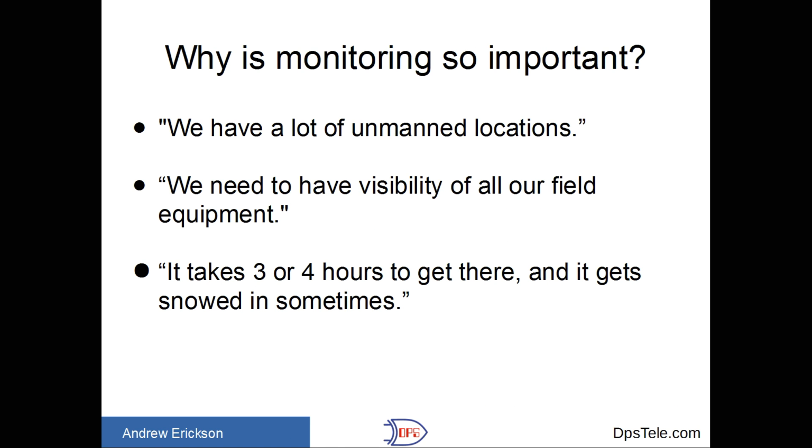So really, why is monitoring so important? These are some of the things we hear from our clients. We have a lot of unmanned locations, so you don't have somebody out there. You need to have some eyes and ears out there all the time, but you just don't have a person there most of the time. We need to have visibility of all our field equipment, and that's another key point. You need to see everything. It's not just enough to monitor a little bit and sort of what the quote-unquote important things are. You need to see just about everything, so we'll talk a bit about that.